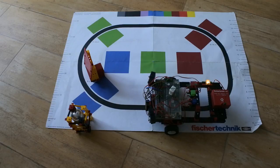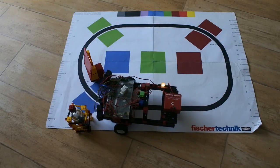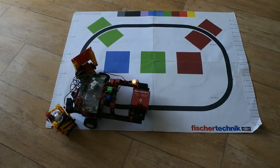Okay, start again. Why doesn't it drive? Why doesn't the buzzer go? Why don't the lamps go? It's a fresh battery. Oh, come on. On screen, data says in the end, of course, no line. Well, you see that it completely writes off the track.